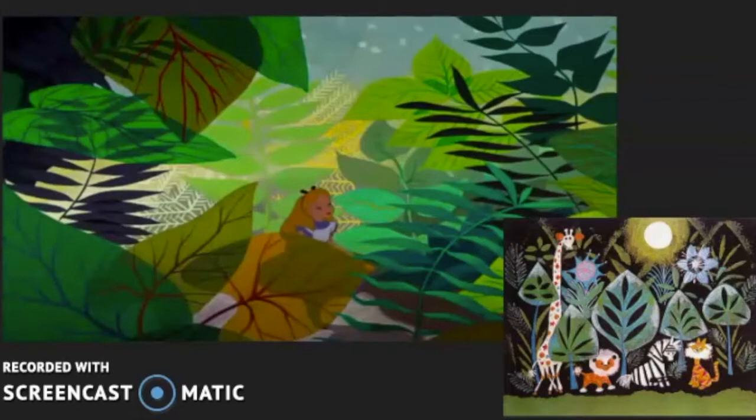Also here in the corner is an illustration from a children's book that she did. You can see the influence from the plants in her book and how they transfer to the plants in the film.